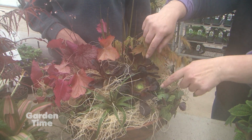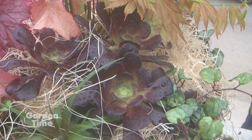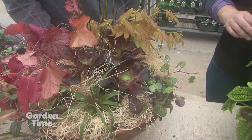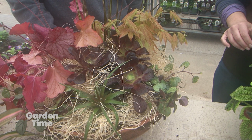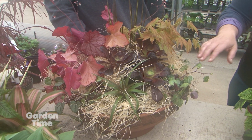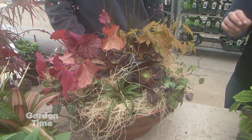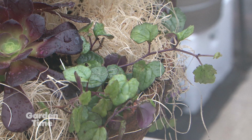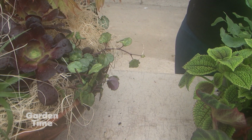And the first of which, I think the stunner here, are the aeoniums. This is Aeonium velour, a Canary Islands plant. And it's a succulent that actually needs a little bit of shade, or a lot of shade if you're growing a green one. And so its water requirements are closer to the other things in this pot, even though it's technically a succulent. We've also got a vine in here. This is Senecio bryanifolius, and it's kind of a succulent-like vine. And so it pairs with everything else in here.